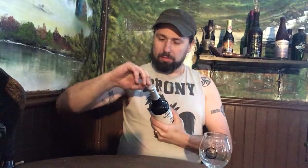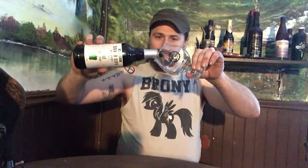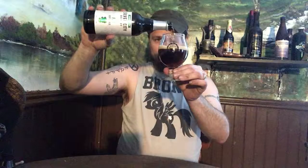So, peel the little pull tab off. Come on, there you go. Pop the top, top the pop. I was pretty damn sick for a few days, and now I'm actually starting to feel good. So this is a celebrational kind of a beer here for me.